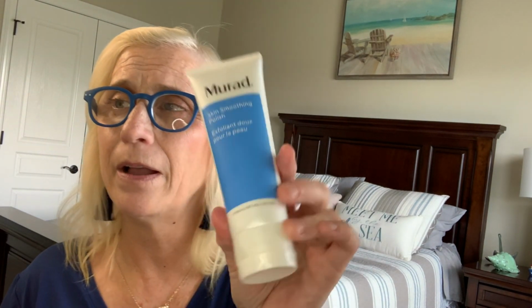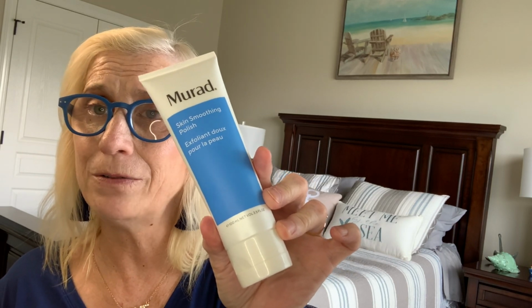I'm kind of wanting to try this one out. So you know, after you put on the cleanser, I've got to wipe my hand off so I can try everything as we take it out today. Okay, so that's my first item. Let's see what our second item could be.